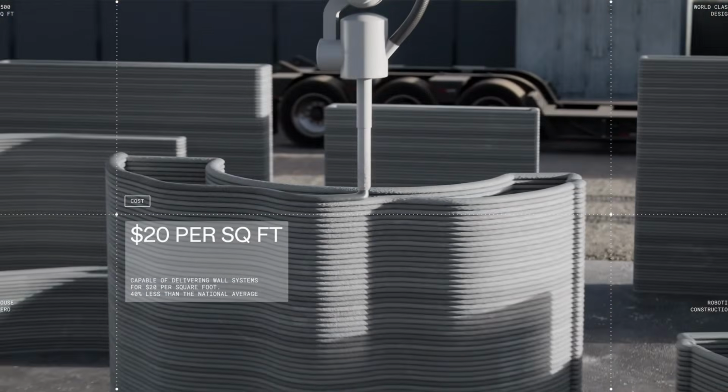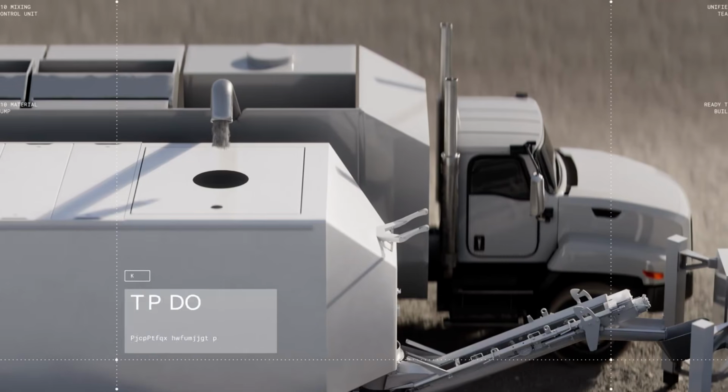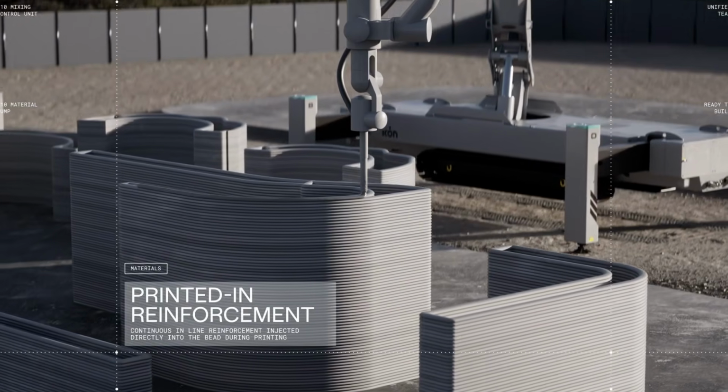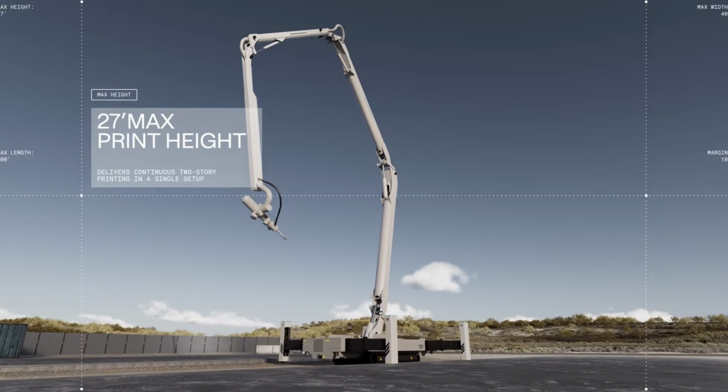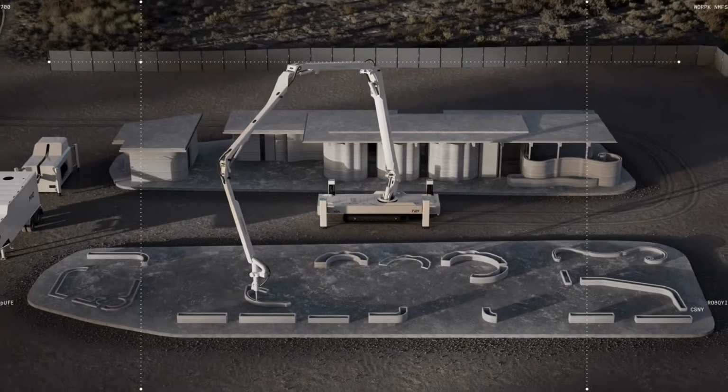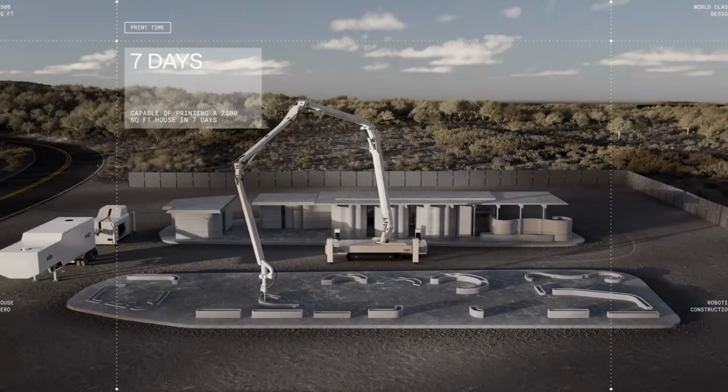Just a massive robotic arm printing houses layer by layer with concrete, like a hot glue gun the size of a building. Titan can print walls 27 feet tall, covering 12,000 square feet per floor. The wild part? Icon says a 2,500 square foot home can be built in under 7 days.